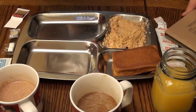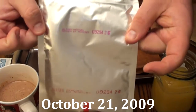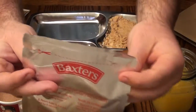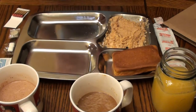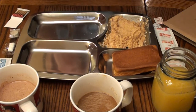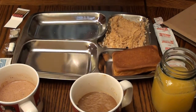Sliced peaches with syrup. Date code on the box 09294, and the same day on the pouch. Made by Baxter's, and there's 2 tear lines, one here, or one here kind of thing. So we'll squish it all down and we will tear this open. A little bit of splatter, no big deal.